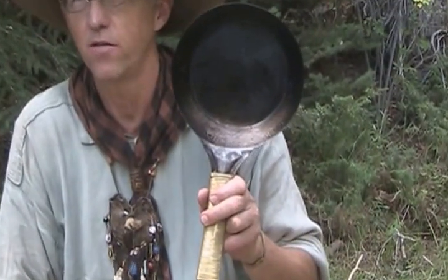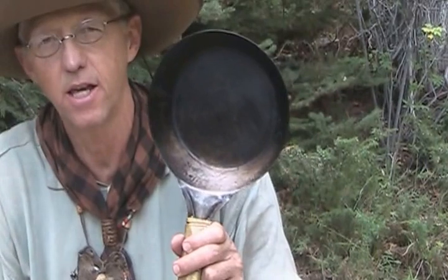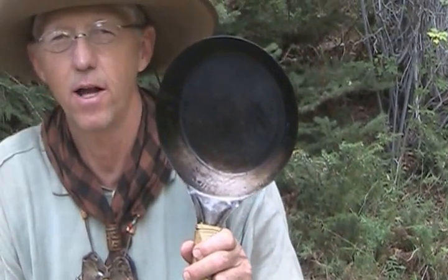Very few mentions of even a Dutch oven, and I don't think the term Dutch oven was even used then. It was cast iron kettles and things, but those are very rare. Now in some Miller paintings you will see an occasional three-legged kettle hanging over a fire or something.